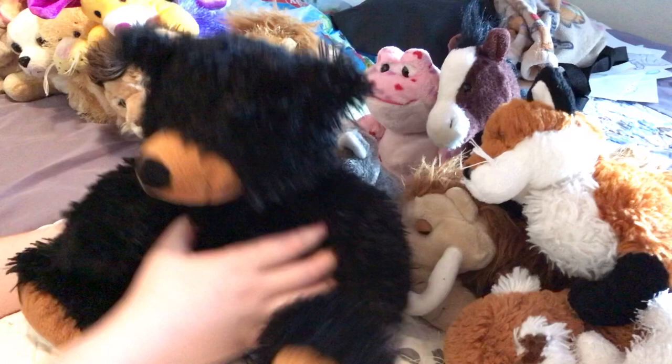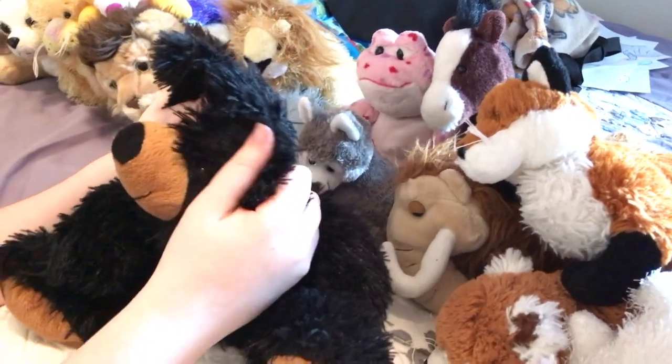Rapunzel, very cute. Then the next thing we have is this bear. Oh, it's a black teddy bear. Yeah, it's very cool, a black teddy bear. And Odie wants to play with it. He's like, I want to play. He keeps bugging us.